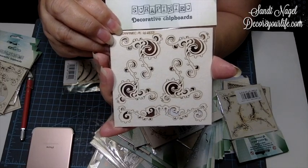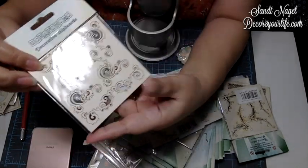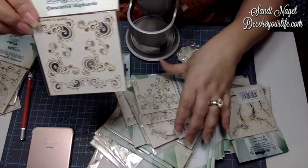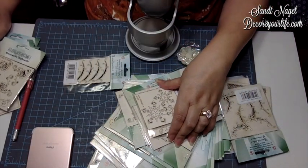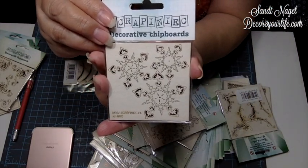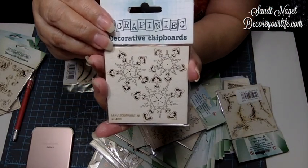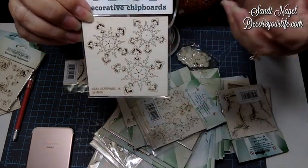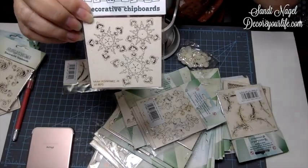And so I waited and waited and waited. Look at that. They're just so beautiful. And I started to get worried, y'all. Seriously. I was like, okay, did these people just keep my money? Because you know how it is when you order overseas. Sometimes you just don't know.